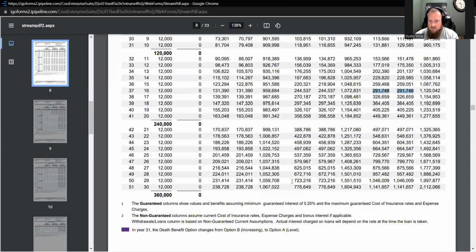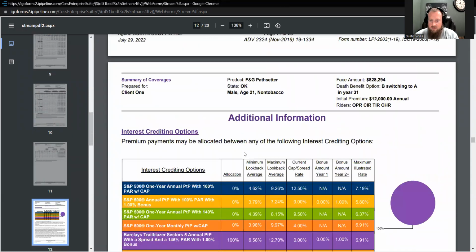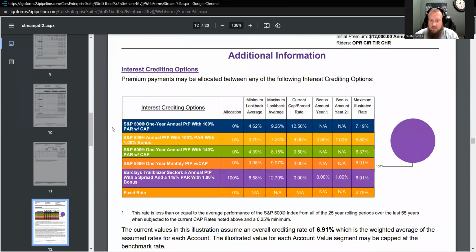So that's it. If you're still here and you're still liking what you see, we'll go ahead and go down to page 12. And this is our indexes for this particular IUL. The Barclays Trailblazers Sector 5. That is what we use. That's what I like to use. The other are the S&P 500 and that 4.75 fixed rate we talked about.